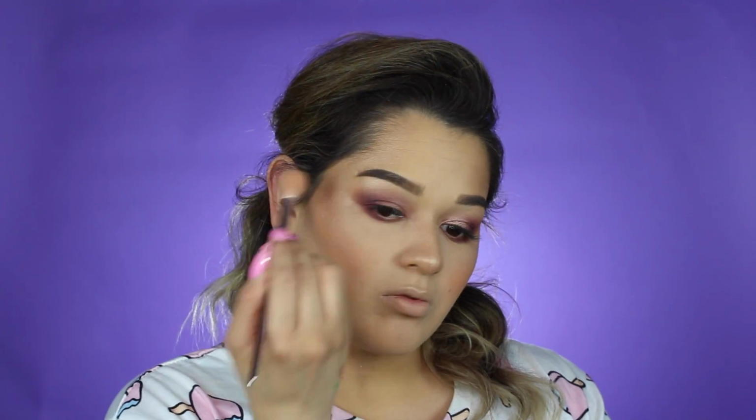And for highlights, I'm going to go ahead and go into my petal pushers. And I'm just going to be applying this to the brow bone, like this.